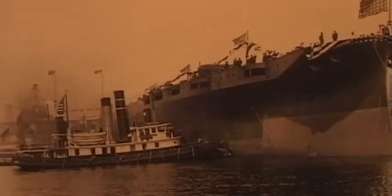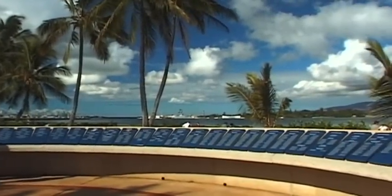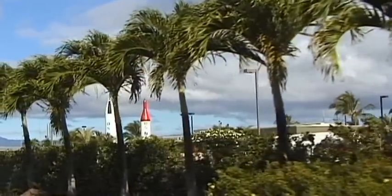A museum commemorates the events of the 7th of December 1941. Historic Pearl Harbour was the scene of a major tragedy. Practically the whole of the American Pacific Fleet was bombed by the Japanese and destroyed. The USS Arizona sank with 1,100 soldiers on board.